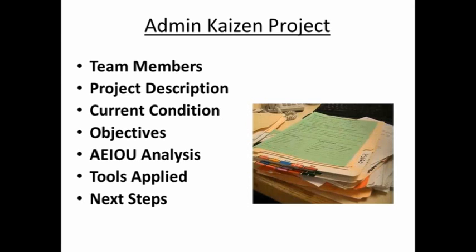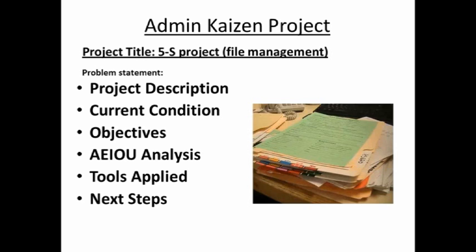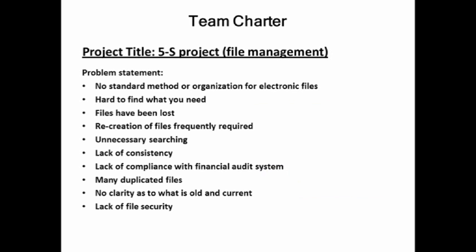So their job was to help them get training and get a bus pass if they needed it to get to class, get books, get work shoes. And so their 5S charter included a way to organize their management of their filing system on their computers, because when someone came in to ask for assistance, there was no standard method.